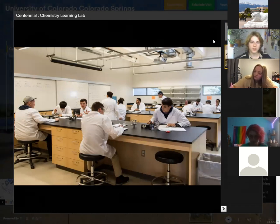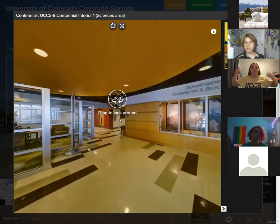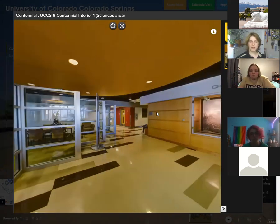We have another view here that we're also going to show. We're going to see a little bit of the inside of Centennial Hall. This is the main floor where you would find your chemistry labs. They're really easy to find, actually, because they all have that red door like we're seeing on the screen.